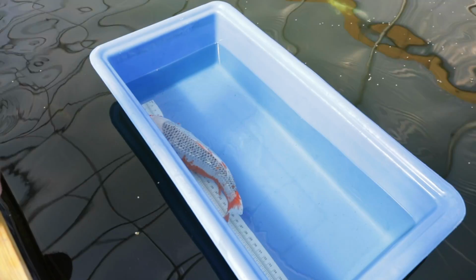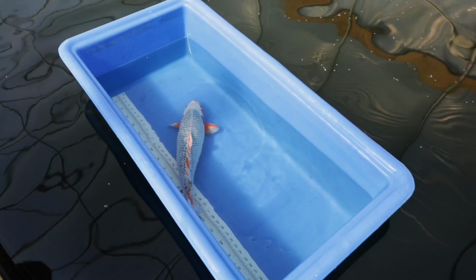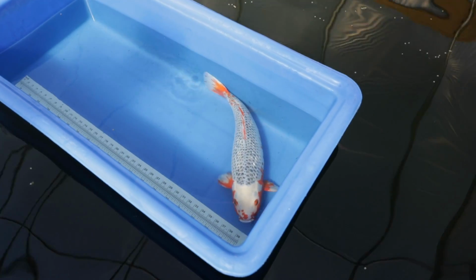This is a good quality fish at a good price, which would work well for any shop or any person that wants to have a Ginrin Asagi in their pond. If you want a fish that's a little higher quality and more perfect, we're always able to get those. We just don't bring them back quite as often because of the cost of those fish.